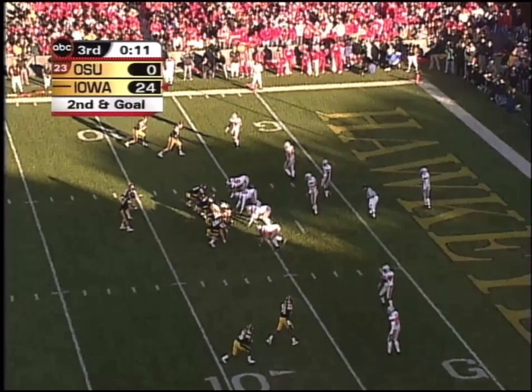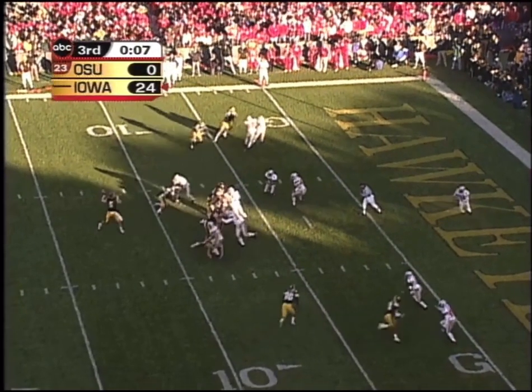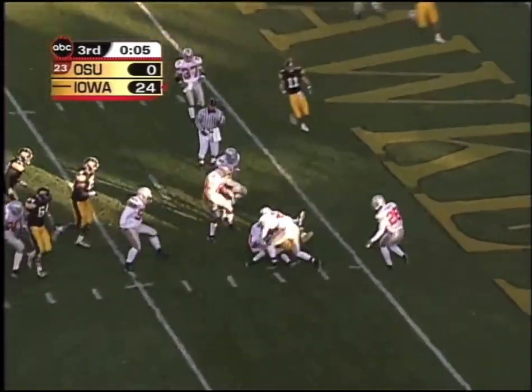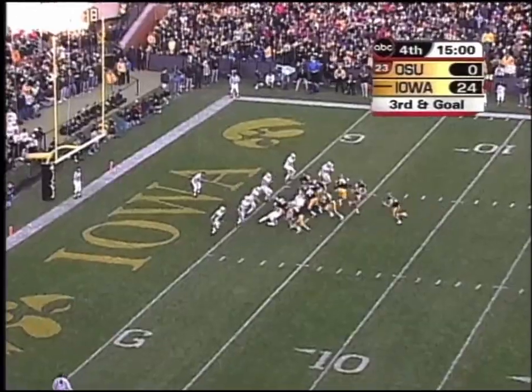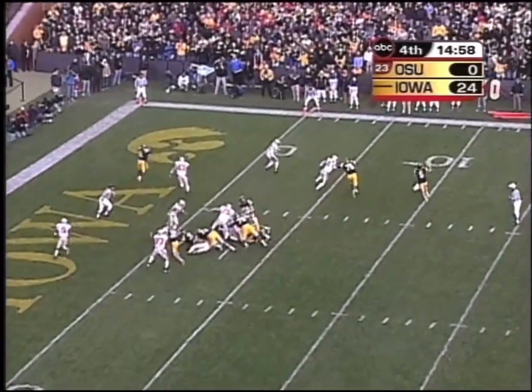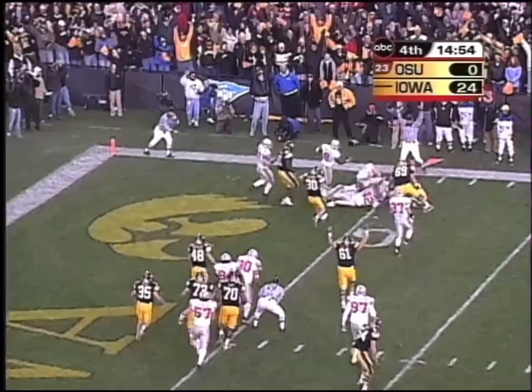Well, it won't be play action. He's in the shotgun, and he throws, complete. Holloway at about the 2. Brownlee the tailback, play action. Tate wants to throw. Now he cuts it up himself to the end zone. Touchdown.